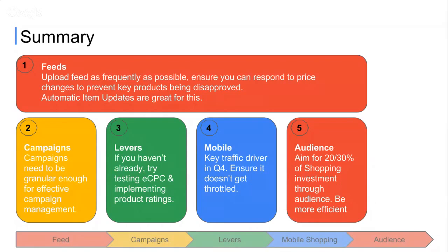And then last but not least is audience. You're more than likely very familiar with it. No doubt you're using it already. But if you do happen to have any campaigns that are up and running in shopping and you don't have audience layered, I think it's really important that you go and actually get that done as a key action, probably before it gets into the hot and busy nature of Cyber Week and Black Friday, etc.